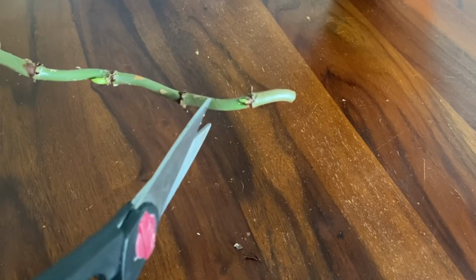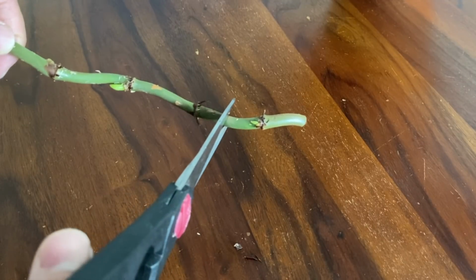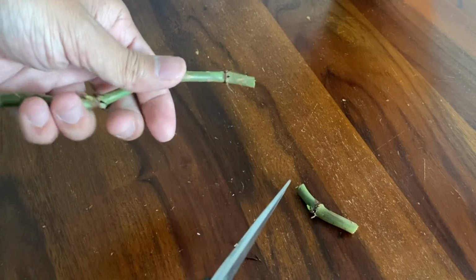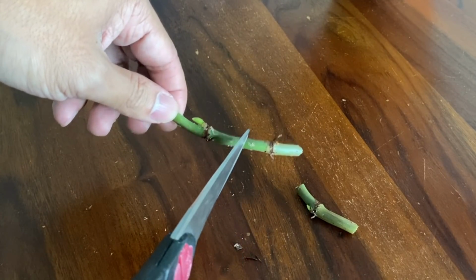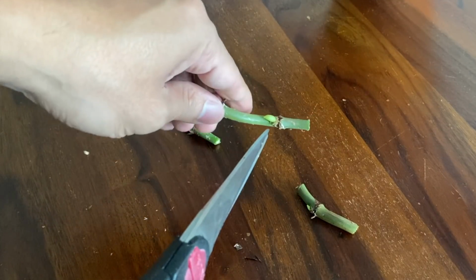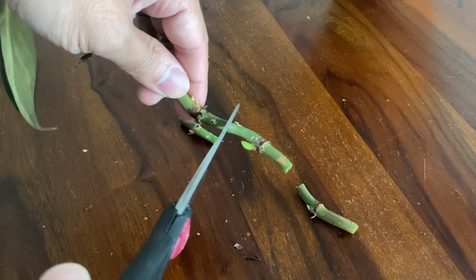All right guys, so we're gonna cut this in between the 2 nodes that you see there, just right in the center. And then there's right here again, we're gonna cut right there, the middle. This one is growing really well. You see that growth point right there, it's really woken up. And we're gonna do the same thing here.